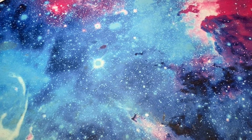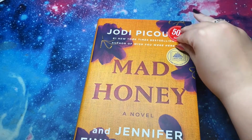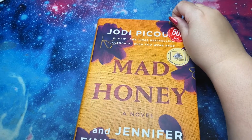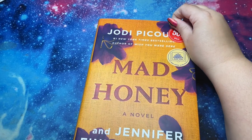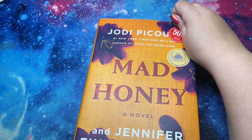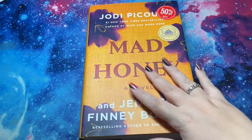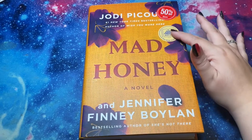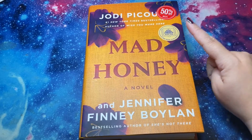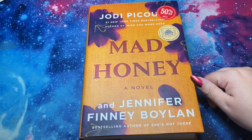Then I got at the Barnes & Noble sale Mad Honey, which is the newest Jodi Picoult. I never know how to say her name. I always call her Jodi Pickle. She's one of my favorite authors. I've read the most books by her, but a lot of her stuff is very, very heavy. The sticker's not coming off, so I don't read it as quickly as I should, but I definitely collect all of her stuff. This one's her and Jennifer Finney Boylan.